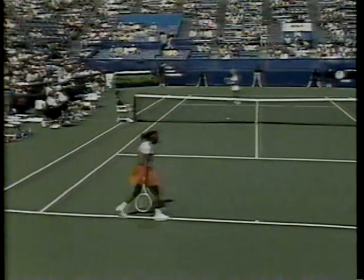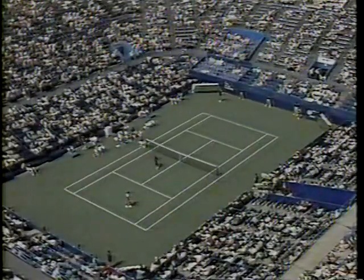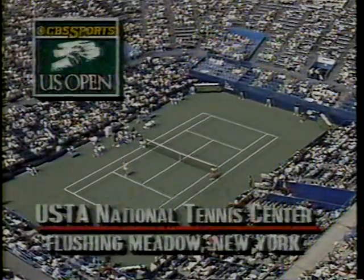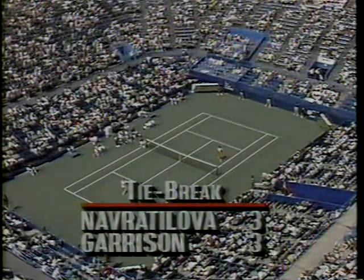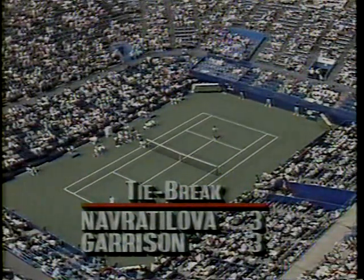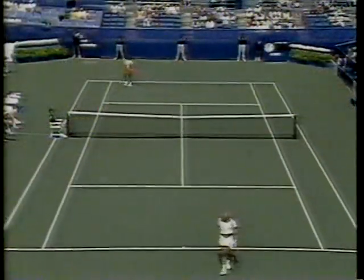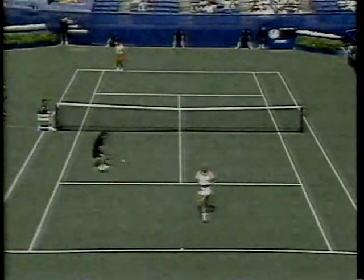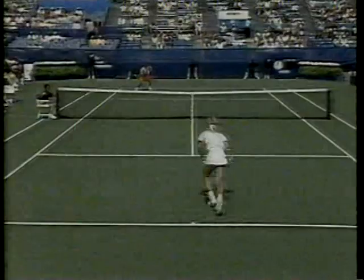Three all. Three all, they'll change ends. We're in a tiebreaker in the first set. Women's semifinal at the USTA's National Tennis Center. 3-3 in the tiebreak. Bold wins this tiebreak. Garrison has been bolder in the last few games. See whether Martina comes in behind this second serve. She chose not to in one of the other points she was serving.